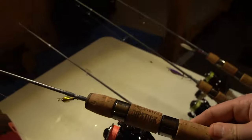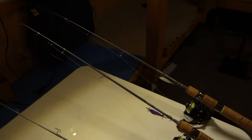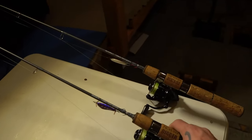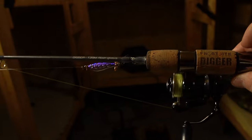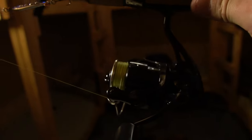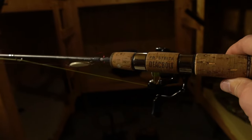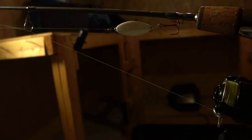Now the rods we're gonna be using, the Frostbite dipstick, that's gonna have the meathead jig on it. And then the Frostbite true grit with the head spinner. We're gonna have both those rods sitting on jaw jackers in the corners with bells. Then I'll be jigging here with the Frostbite digger, that's a 39 medium, with the Frostbite scissor kick in grape. All rods paired with the Diesel 1000 from Frostbite. And then for a big bait, I'm gonna have the Frostbite deadbolt here with that big half ounce eel pout spoon, 10 pound braid, 10 pound fluorocarbon, and that's where it's gonna go down.